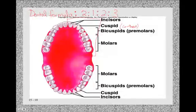So in adult humans, we have 2 incisors, 1 cuspid, 2 bicuspids, or what we oftentimes call our premolars, and 3 molars. Okay, so that's why our dental formula is 2:1:2:3. And a hint: do make sure that you know the dental formula. You should know the dental formula for humans.